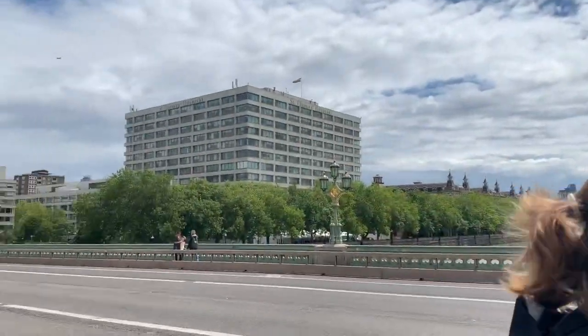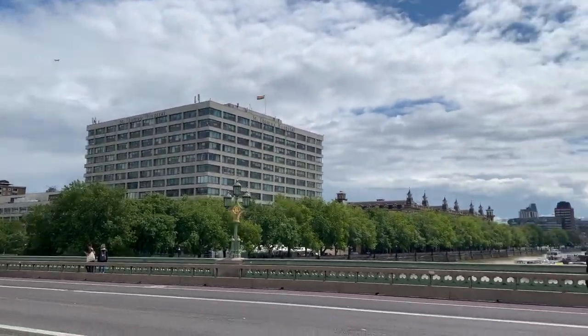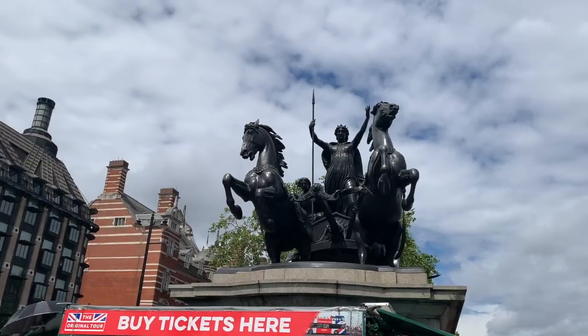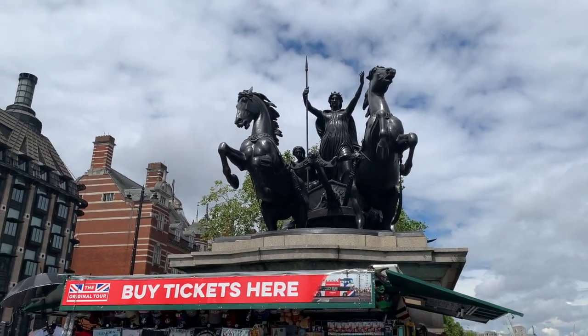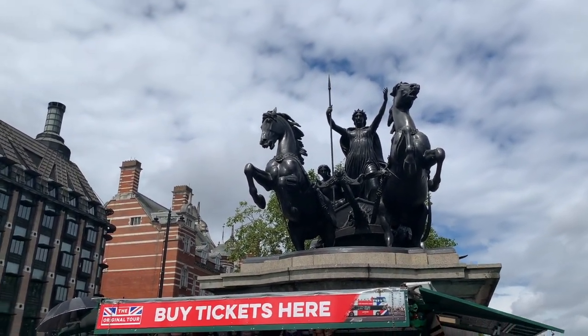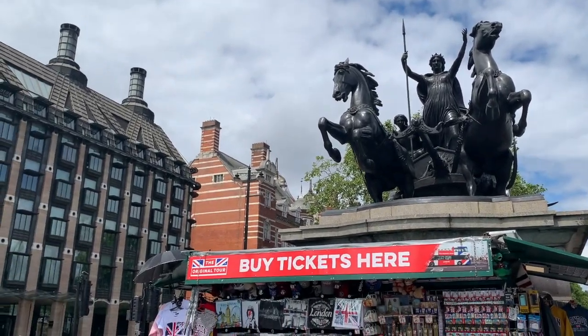And then this is St Thomas's Hospital, which is a really big hospital in London. A lot of people get born there as well, actually, don't they? And this is Queen Boadicea from British mythology. She was supposed to have red hair, right? She's a killer, British history. She stood up to the Romans. Yeah, she did.